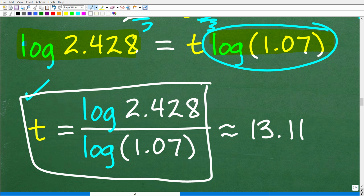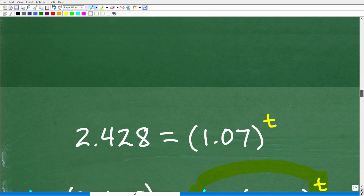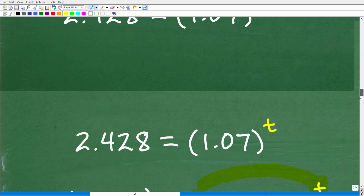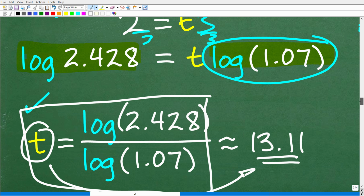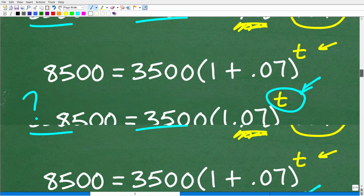Then break out your calculator and go log 2.428 divided by log, and we put this in parentheses, 1.07, and we'll get a number about 13.11. That's what t is equal to. And remember, this is time in years. So that's how long it's going to take to grow this $3,500 into $8,500. It's going to take a little bit over 13 years. So of course that is longer than 9 years.